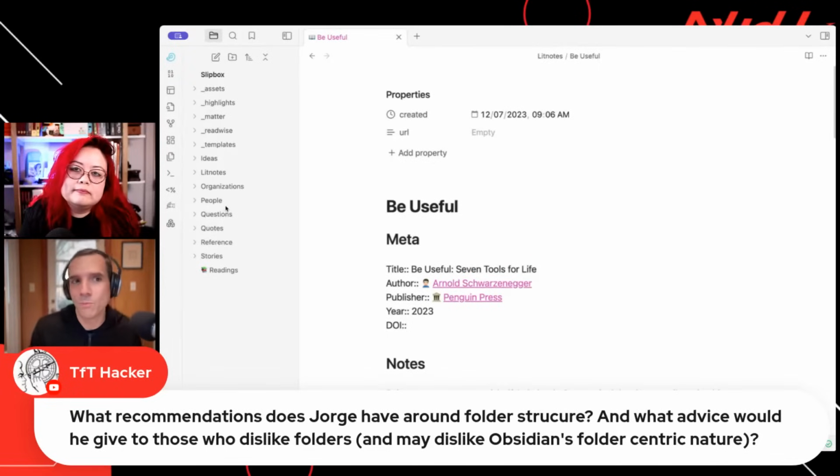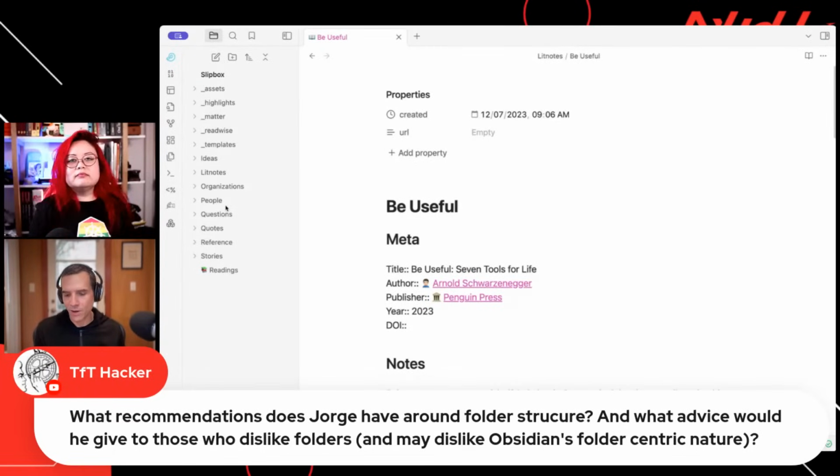So I told you that I have a hashtag person tag, right? And those all go into the people folder. And I use a plugin called Auto Note Mover, which keeps folders organized for me. So any note that I tag with hashtag person goes into the people folder. Circling back to your question about when I use folders versus tags, because now you might be thinking, well, if you have a tag called hashtag person, why do you have a people folder? Isn't that duplicative, right?